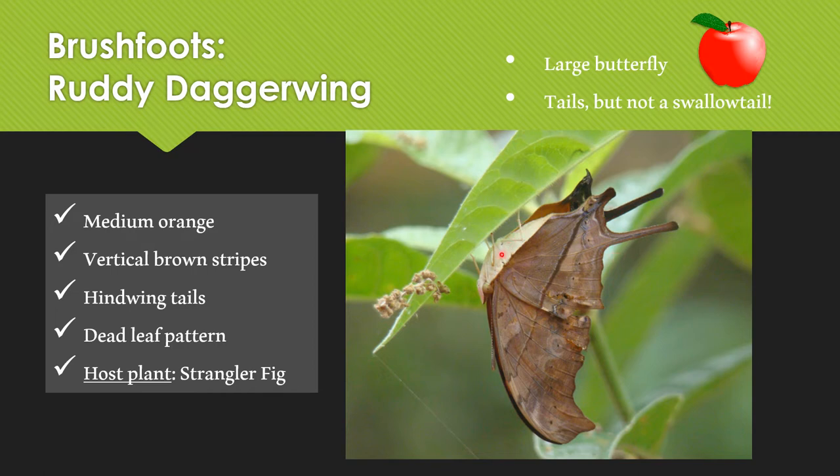Even the body of the ruddy daggerwing is white, and it keeps its antennae in line with the wings so you can barely see them. So if you were just passing by and not looking very closely, and you didn't know how camouflaged the ruddy daggerwing could be, you'd probably think it was just a dead leaf. The host plant for the ruddy daggerwing might be surprising as well. It is one of our native fig trees, the strangler fig.